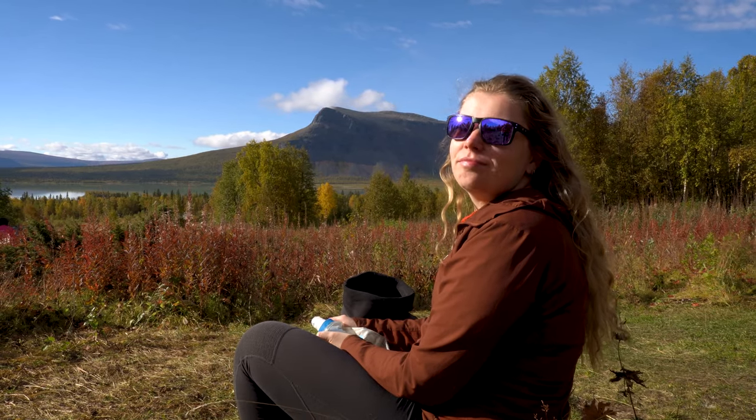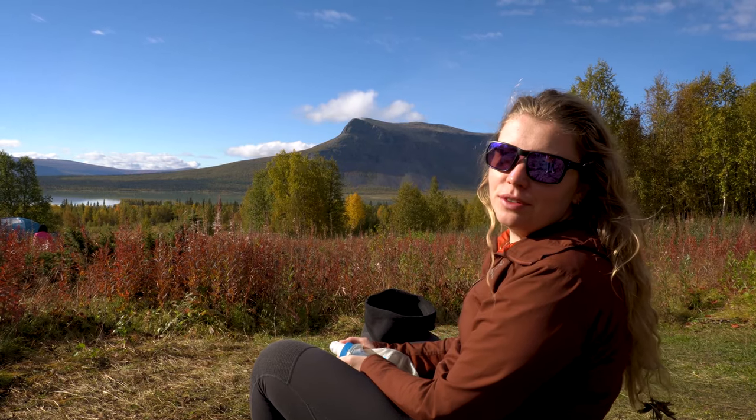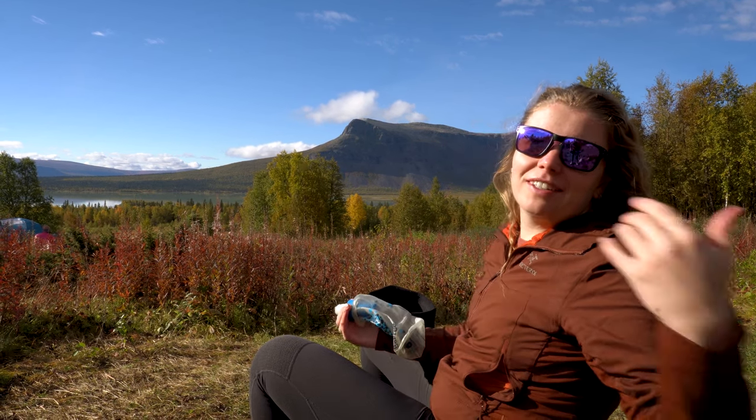With the camp spot, Alette? I'm really, really happy. If you see this view, it's insane. It's literally everything we... Well, I'm speechless, as you can hear.